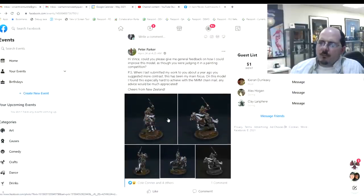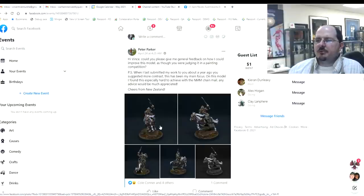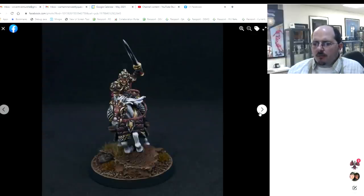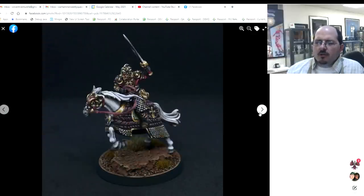Okay. Peter, general feedback on how I could improve this model as though you were judging in a painting competition. Okay. If I was judging it in a painting competition, things that would grab my attention. I like the application on the horse's barding. There we go. That looks nice. That all looks fine.